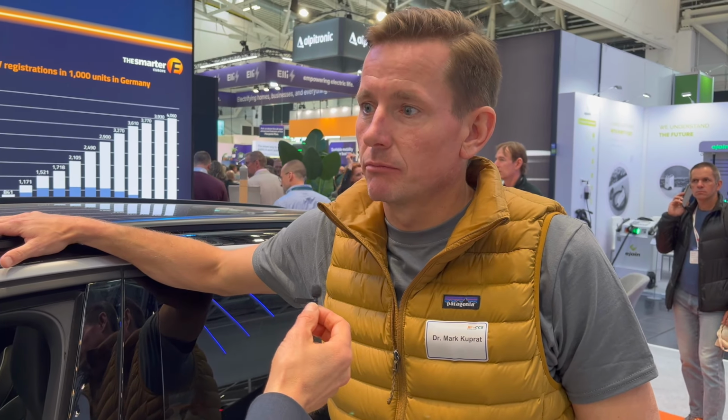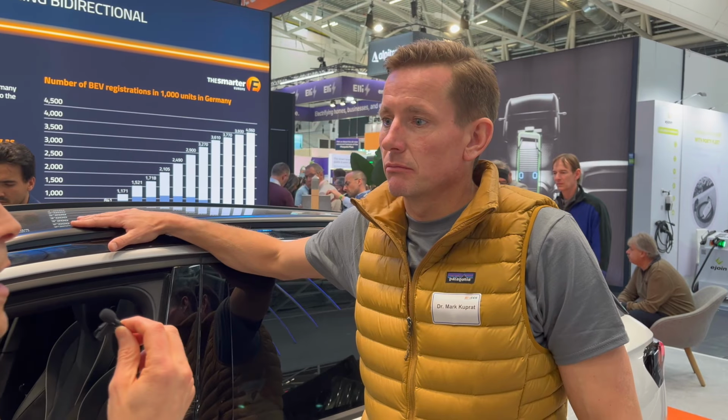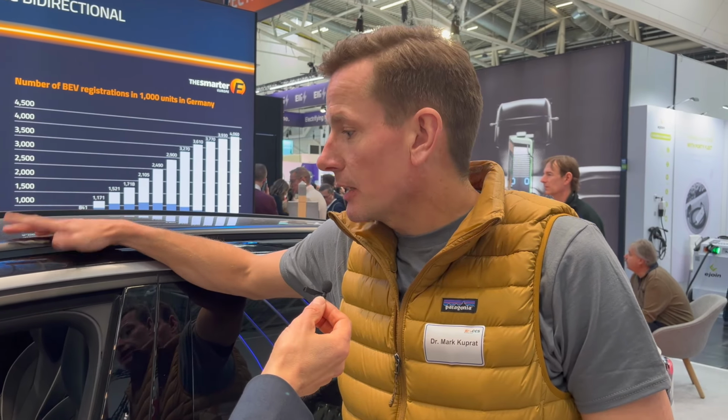And what is so special about this car here now? About the car, there's nothing much special. It's a serial car. You can buy it on the market, but it is bidirectional charging ready. That means you can charge and discharge your car.